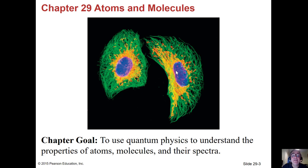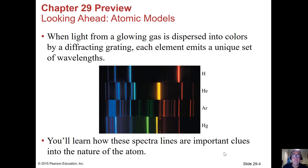So to understand atoms at maybe a deeper level, we're going to use quantum physics, which we started talking about in chapter 28, to hopefully understand properties of atoms and molecules, and look at their spectra, so their emission spectra, which we talked about also in chapter 28. And this is really the fingerprints of different elements. So here you see hydrogen.